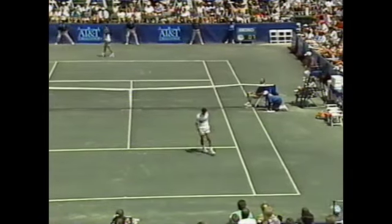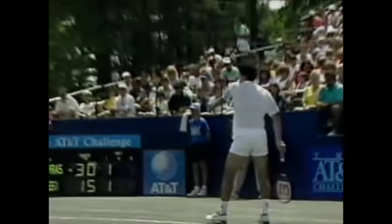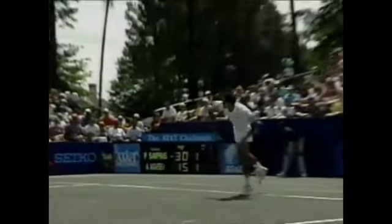Sampras uncranking that serve now as he loosened up a little bit. We're in the third game. There he gets his weight transfer all the way back onto the front foot. That's where he gets all that power and beautiful extension. And a great wrist snap up and over the ball.